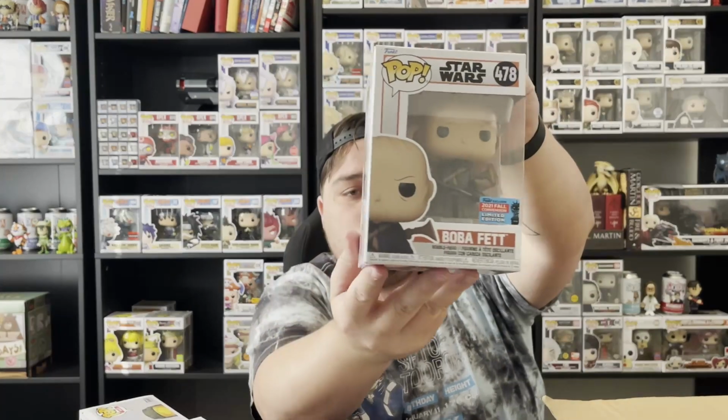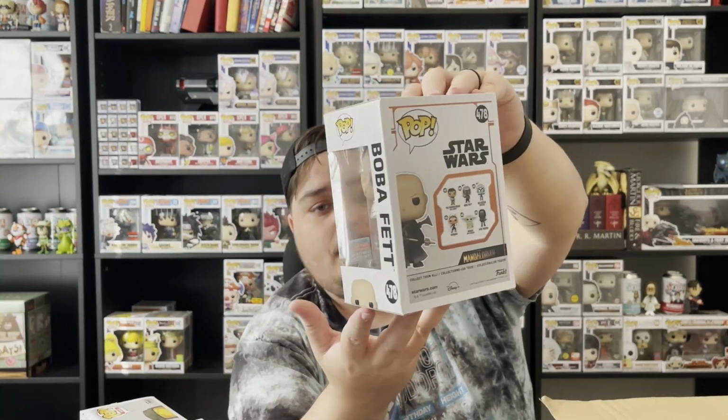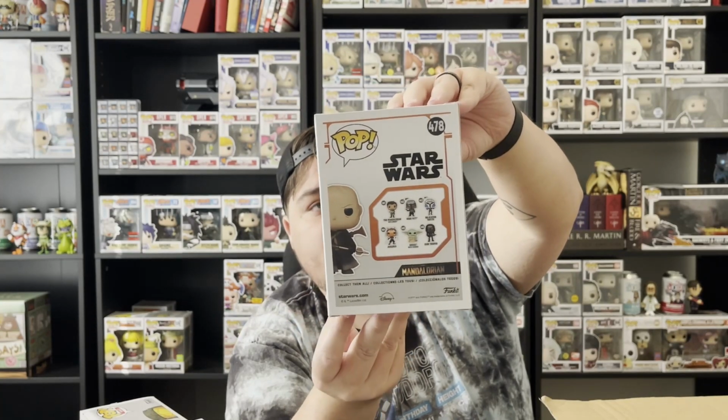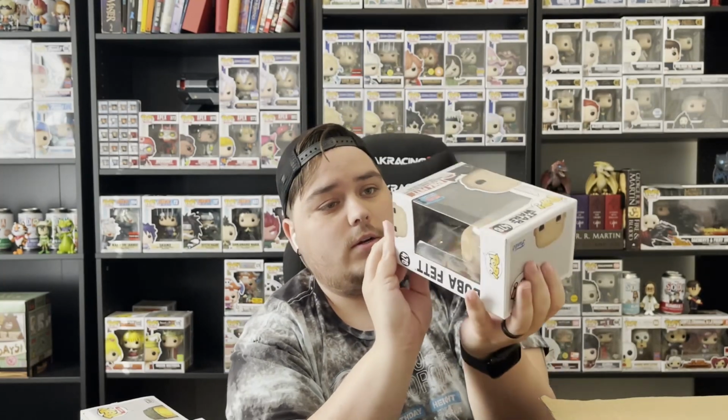So when did this store come out? This store came out in 2017. Okay. So 2017 is the oldest one we have. And then this one, Star Wars, Boba Fett, the 2021 Fall Convention Boba Fett. Just the shared sticker.